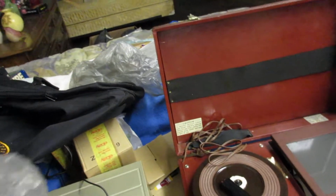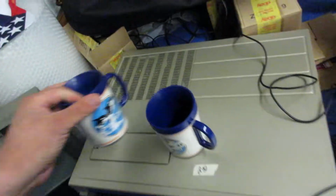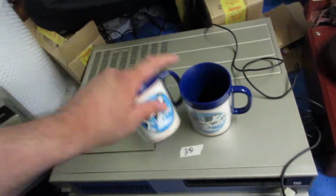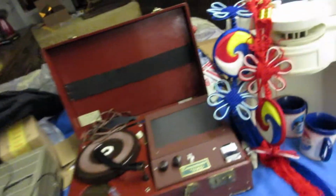They were pretty cheap. Also got this pair of SeaWorld mugs. These were 25 cents and they were half off, so for the pair I paid like 12 to 13 cents a piece for these. Just little vintage SeaWorld Texas mugs. Not a bad little thing right there for 12.5 cents. Then also got this. We'll get to the big stuff in a minute.